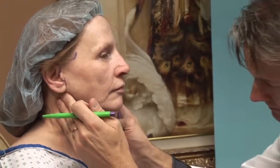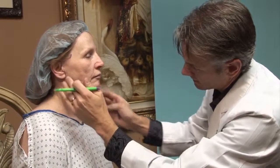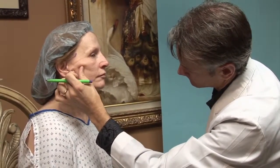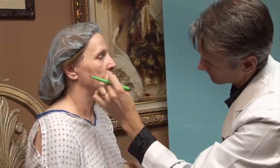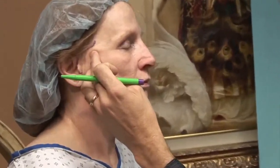That incision behind the ear allows me to really pull the excess neck skin up, and of course the ones in front of the ear allow me to pull this part up. So we get rid of these jowls and really soften up the smile line there around the mouth.